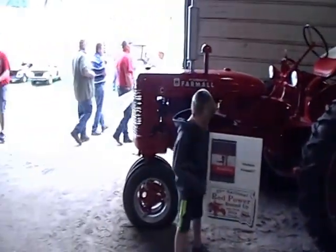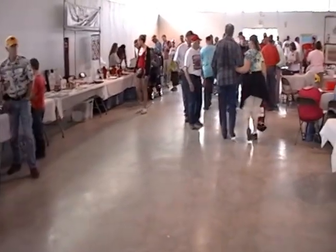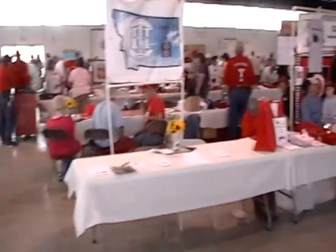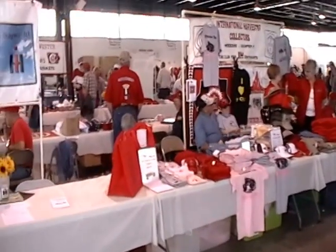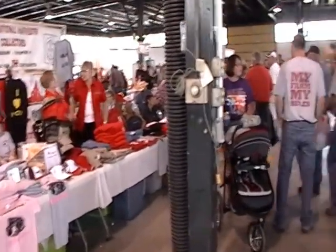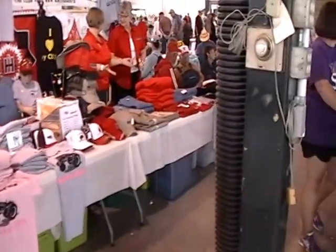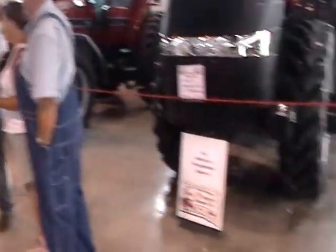Okay, let's get out of this place. Well, here we are in what they're calling the chapters building. All the various IH chapters are represented here, and certainly not every chapter, but a lot of the chapters are represented here. And they've got a table, and you can get a hat or a t-shirt or a sticker for your windshield, or I mean your rear window, or your beer fridge or something.